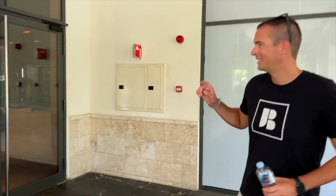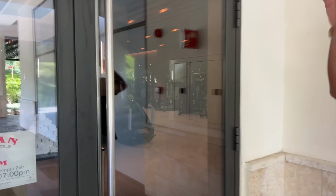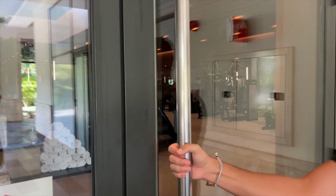It's unbelievable. We just made it here. We've seen pictures of the gym and it looks awesome. And I'm kind of proud of us. We are working out on vacation. I think Derek and Julie would be proud of us. You guys see this gym real quick. This is a hotel gym. Keep that in mind.